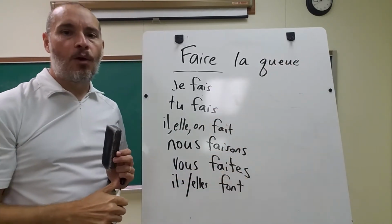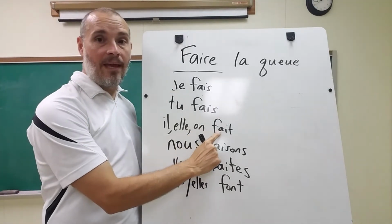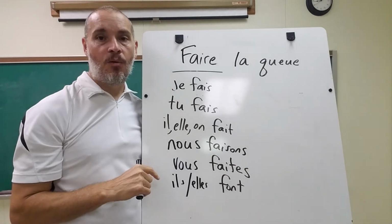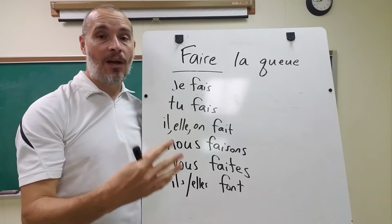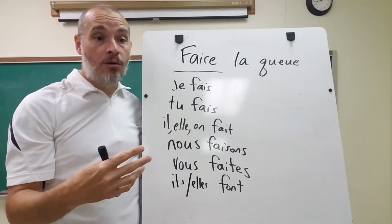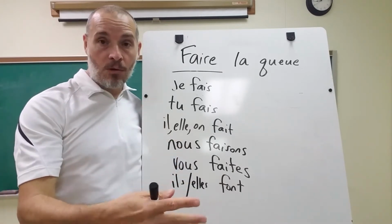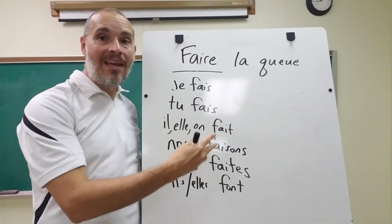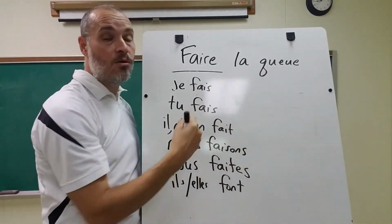On fait la queue. On fait la queue is to stand in line. We stand in line. Quand je vais au Walmart, when I go to Walmart, pour faire des courses, in order to do the shopping, on fait la queue. So we stand in line.